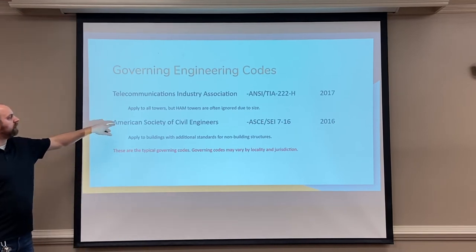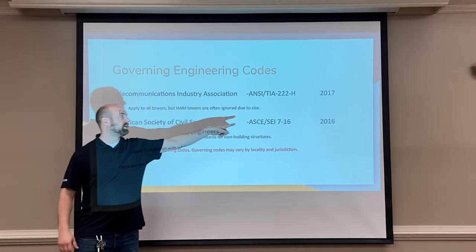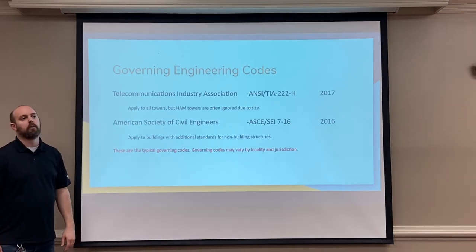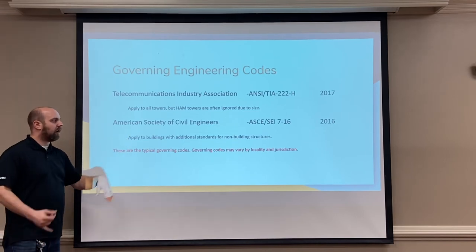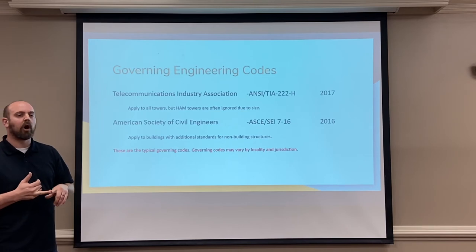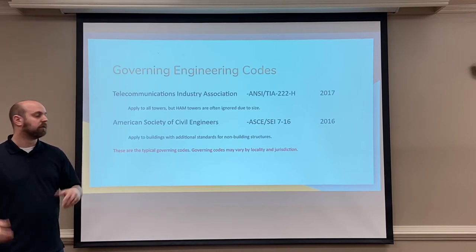The other code, again, where the wind loading comes from, is the American Society of Civil Engineers. They updated their code in 2016. The wind maps are very thorough. They've done a fantastic job of going throughout the U.S. and really collecting all the data, checking different areas, and seeing how it's affected. These apply to all buildings. It applies to non-buildings, such as your billboards. So anything non-telecommunications, but still structural.